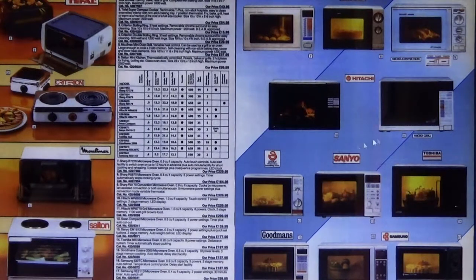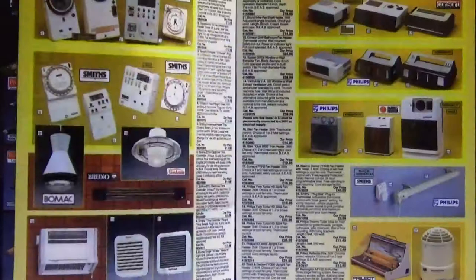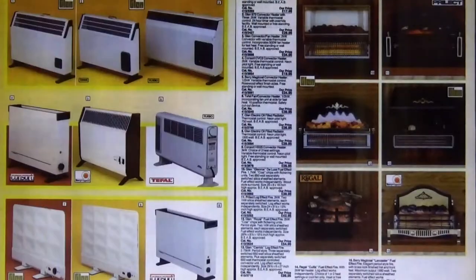And during the late 80s, as you can see on the right hand side, was when they started making microwaves. Here we have a good range from Sharp, Hitachi, Sanyo, Toshiba, Samsung, Swan, and also Goodmans. Pots and pans. A range of fires.